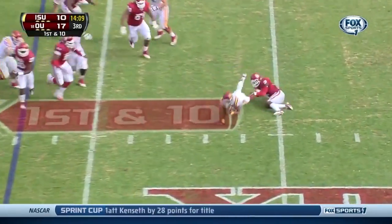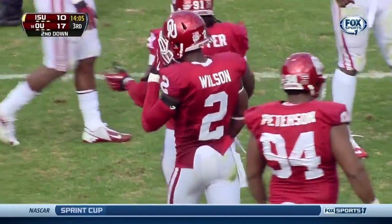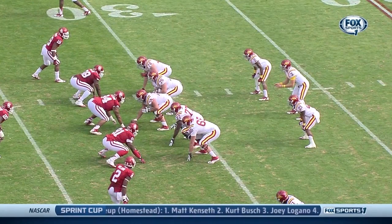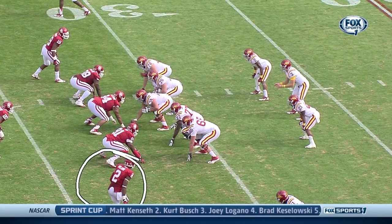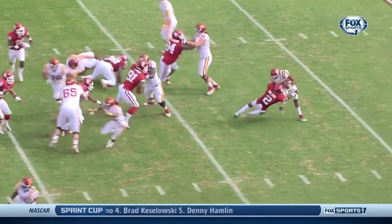Rojas gets the call to start the second half. And how about the defense coming from his nickel back position? Julian Wilson makes the stop. Yeah, you see Julian Wilson right here. He's lined up over the slot receiver. He just simply blitzes off the edge. But there's your first adjustment.